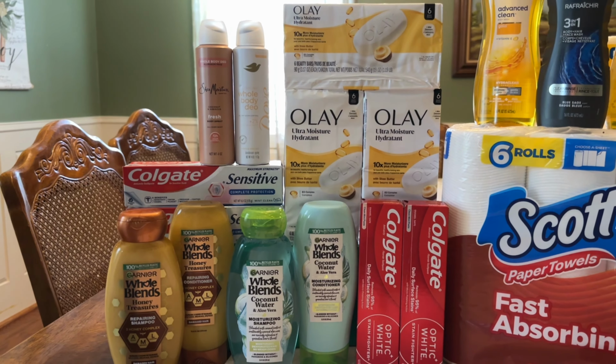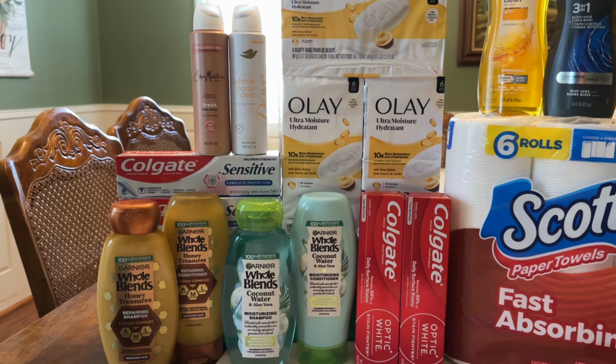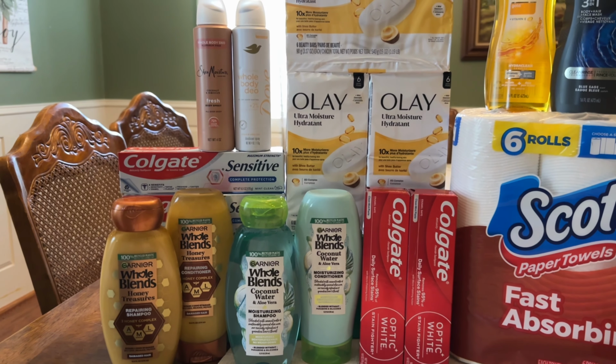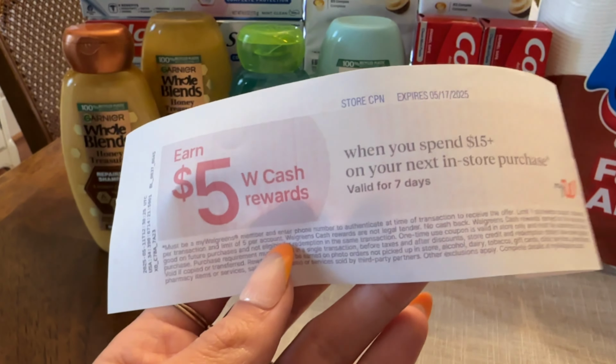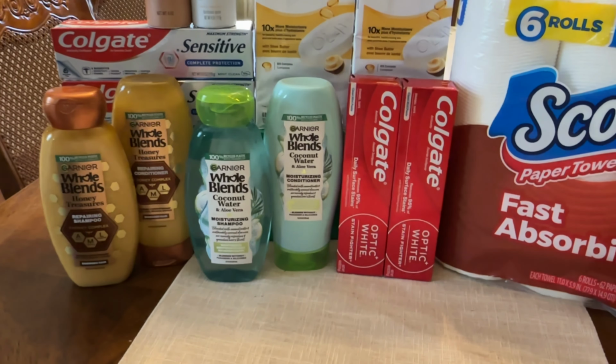Again, with my register rewards, I paid $25.48 out of pocket, but then I got $13 real cash back on that. So it actually made the out-of-pocket cost on that lower if you figure in that you got some of that cash right back. And when I did this deal today, it actually also printed me the spend 15, get 5 that I can use next week.